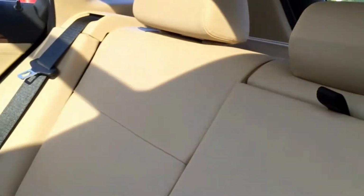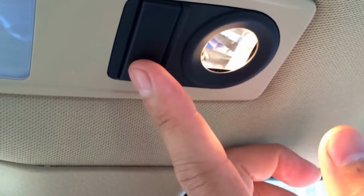Okay, rear seats do feel quite comfortable and still have a little leg room left. Here's a look at the rear seats. They could have added a little padding to the seats to make them more comfortable. Rear armrest with 2 cup holders for the rear passengers. Rear seat pocket. On top of your head you have the light controls, one on each side.